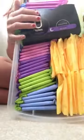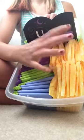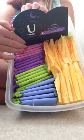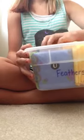Anyway, so this is my other bin. It has all my extras. Sorry, I just have that for nights. Right here, these are the Always Infinity regular. I just kept them in here for extra space. And then these are my U by Kotex pads. I bought these right before the other ones, and I absolutely am in love with the other ones. I will still wear these, but I definitely like the Always Infinity better.